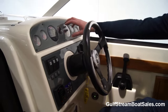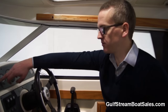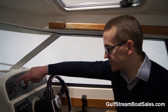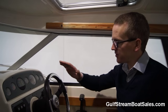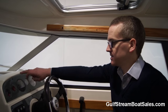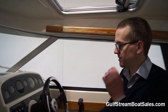As well as that digital system, we've got a couple of analog gauges here, which just repeat that information in easy to read instruments on the dash. So we've got a voltmeter, we've got an engine temperature gauge, we've got a fuel gauge, and we've got a trim gauge as well, so you can tell what angle to trim the legs at. This boat's also fitted with an auto helm by data system, which gives you the depth of water under the keel and gives you the speed of the boat through the water.